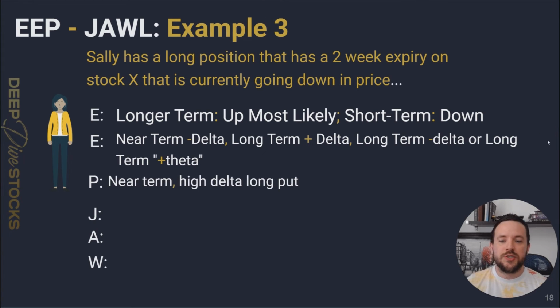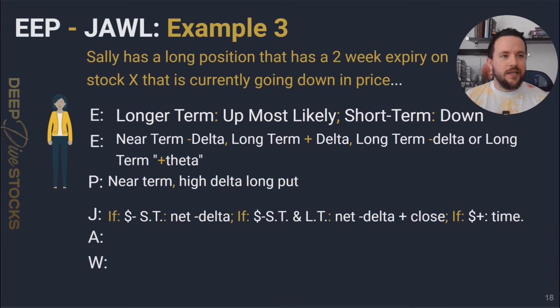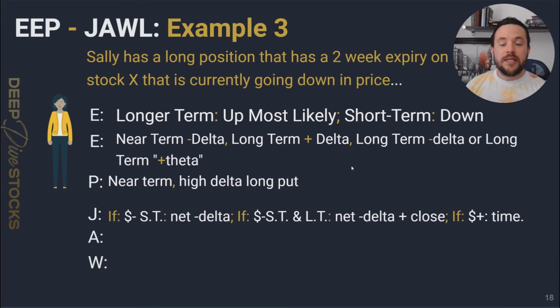Pretty nifty. I think it's pretty nifty. So in the near term, Sally's going to go ahead and purchase a high delta long put, giving her a net short delta exposure. The justification here again is if the price declines in the short term, her net short delta is going to benefit. She's going to be able to profit from that, close her position, and then let the long position ride out for the next 2 weeks as the price rises back in value.